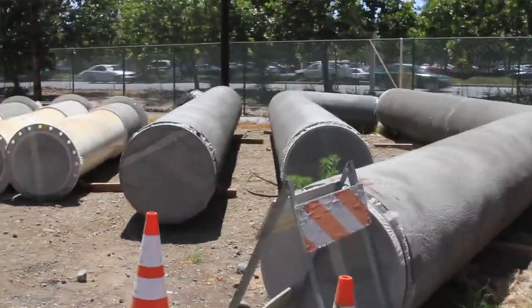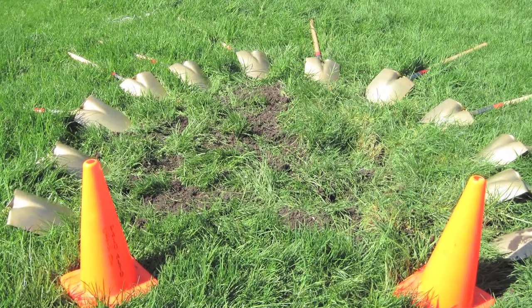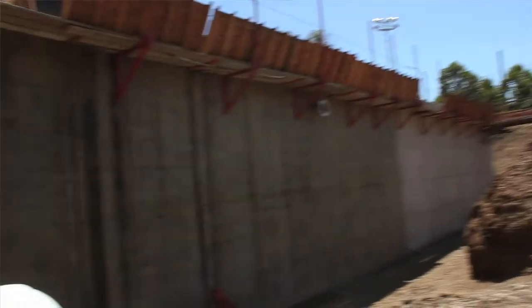We had the groundbreaking ceremony, I think it was October 17th around that date, and then they started digging out the hole for the reservoir a couple days later. That reservoir is going to only be known basically to the city employees who maintain it. It's not going to be a big structure that requires a lot of maintenance. It's been designed to function as a buried structure.